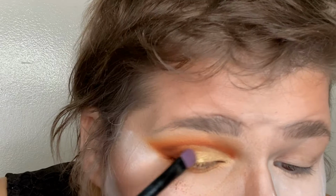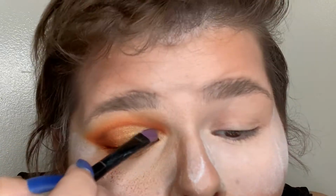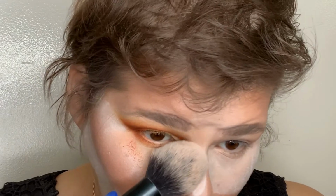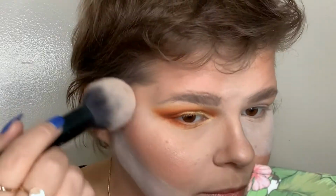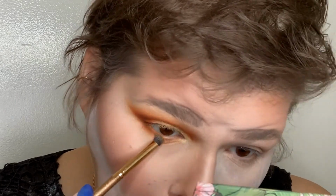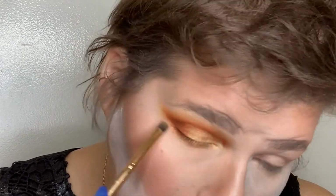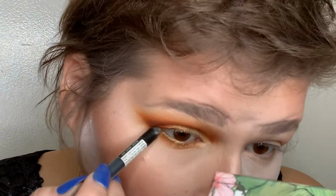Her gold looks so shiny in her picture, and this feels not as shiny. I just tapped a little bit of a traditional gold on top, trying to bring in some shine. I'm going to dust off my fallout. I'm going to use this little flat brush to try to tuck some color right in the waterline lash line area. Oh, I hate that feeling. I cannot tell what she had in her waterline, if anything. I'm going to add some gold.